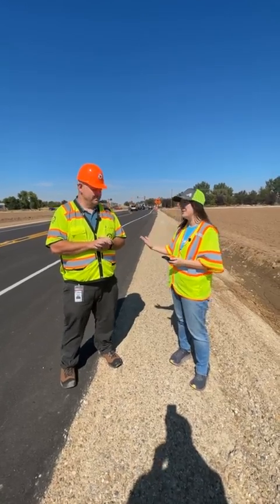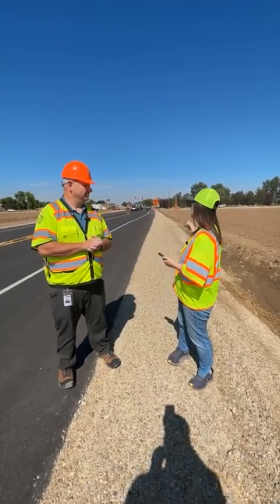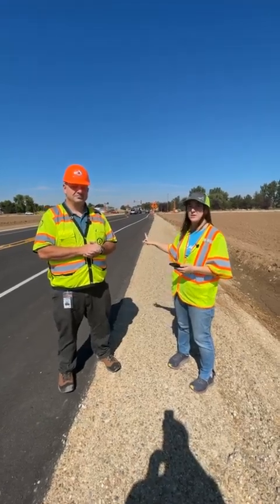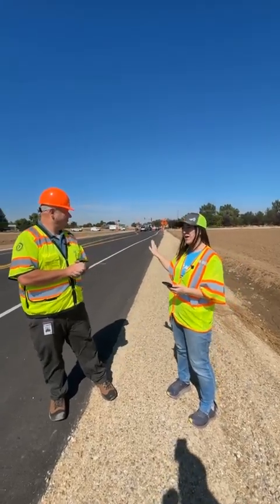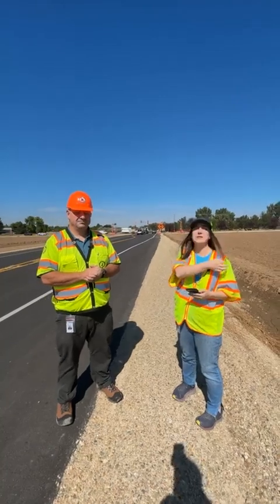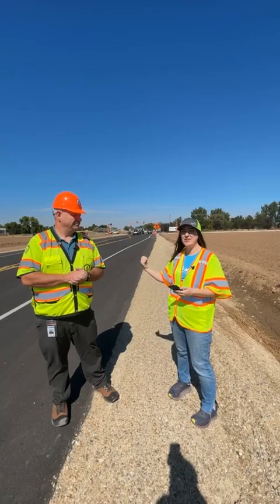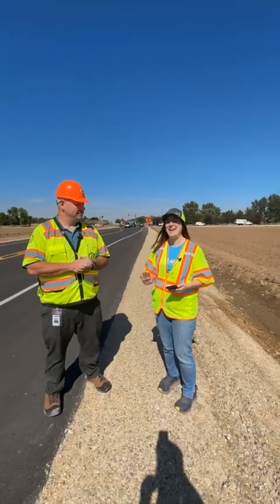I'm here with Matt with the Idaho Transportation Department, and we are both here at the intersection of Ustick and McDermott, where if you look right behind us, you can see it looks a little bit different today. Yesterday, ITD crews came out and placed an interim signal, or what we would call, I guess, a temporary signal. We'll get to that in a minute.